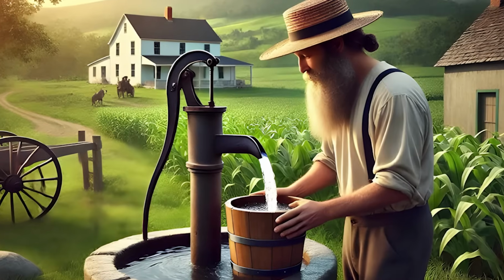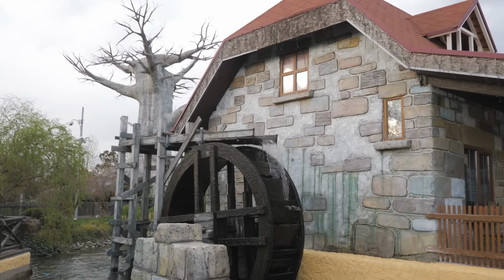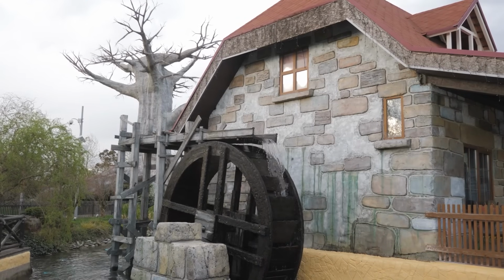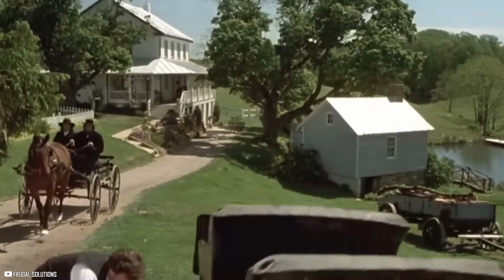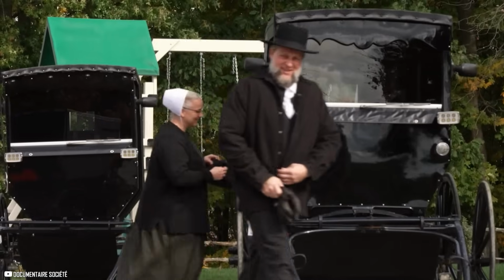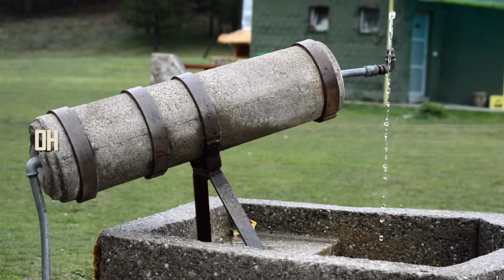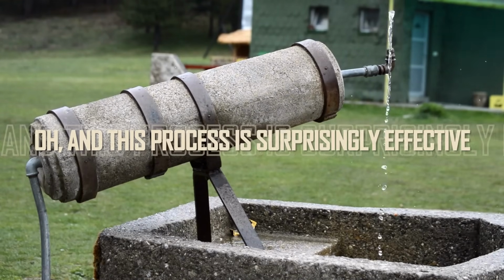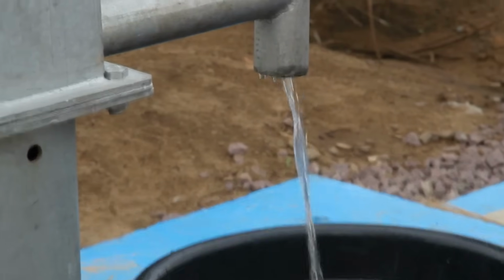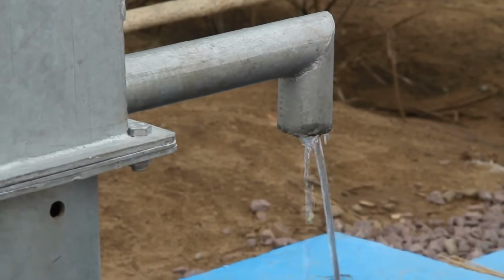And trust me, their methods are not only incredibly resourceful, but they also bring about a deeper connection to nature, the community, and, believe it or not, the past. So let's dive in and see how they turn what we'd call primitive into the blueprint for sustainable living. Oh, and this process is surprisingly effective. So keep watching to find out how you could incorporate some of this old-school wisdom into your own life.